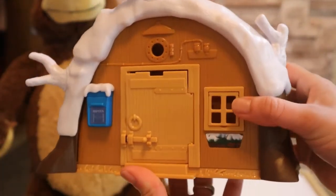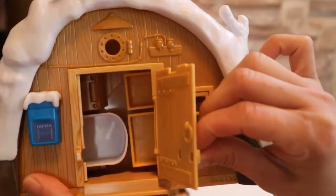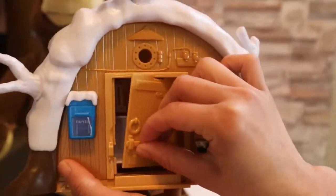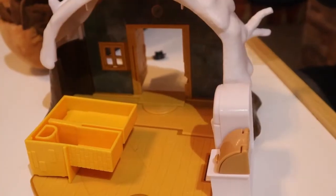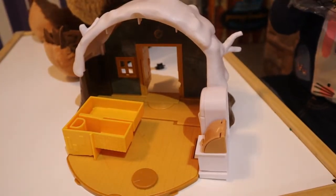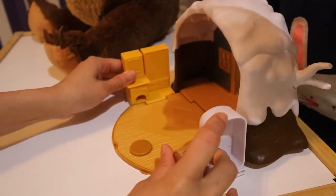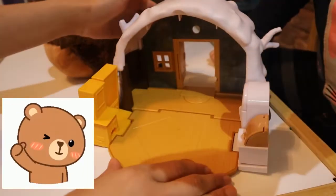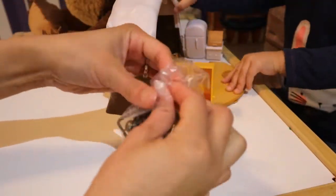So this is Masha's house, Masha and Bear house. Yeah. So when you open it like that, there are some more toys inside. Yeah. And then, mommy. Okay. There you go. Just gonna open it like that, and then we've got some accessories here.